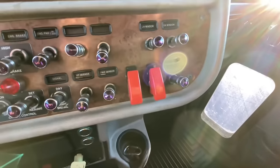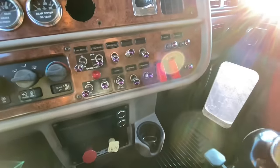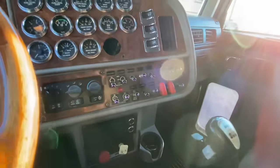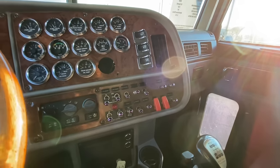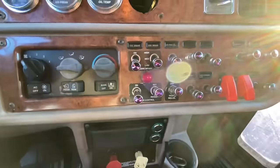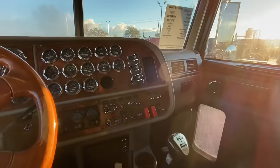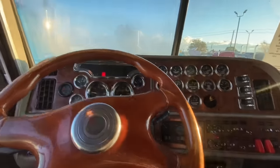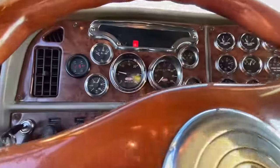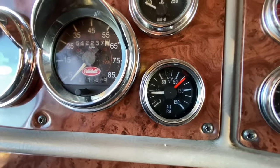I have yet to figure out what these switches are for. Only thing I can think of is that maybe there's a couple beacon lights up here on the mirrors that must have been used to pull wide loads and things. I think maybe they operate those, but I've turned them on and haven't seen the lights come on, so I'm not sure. All right, where's the PSI here? Here's the PSI. So the first PSI tank is good, and the secondary one is coming up.